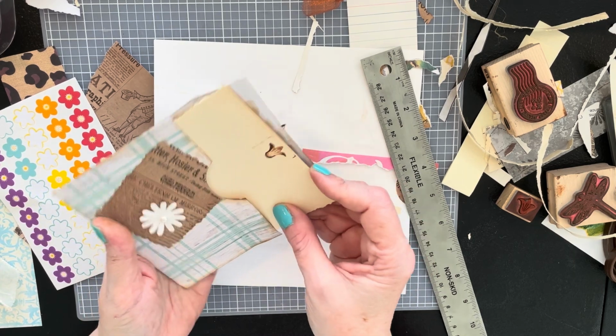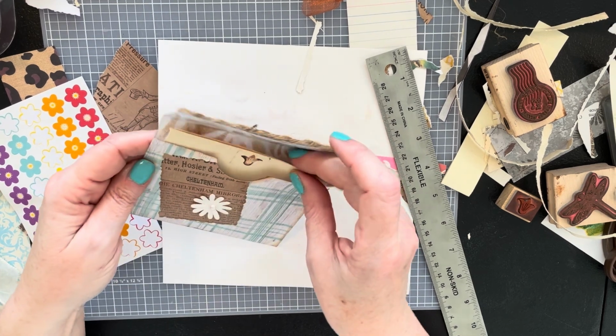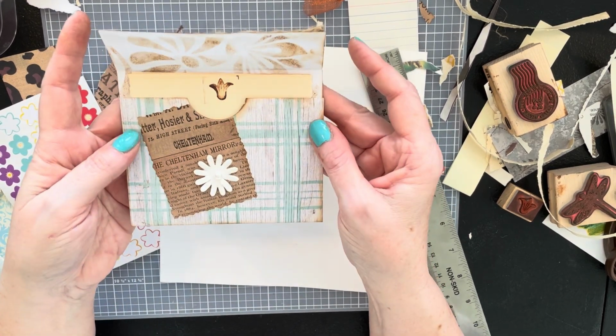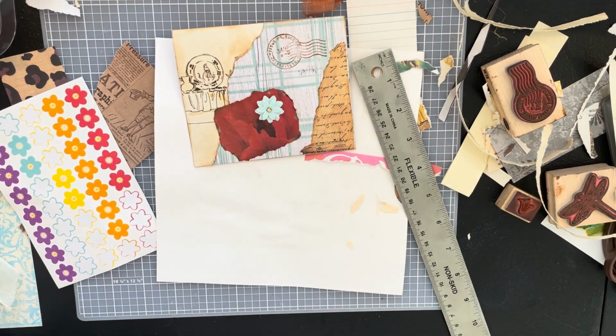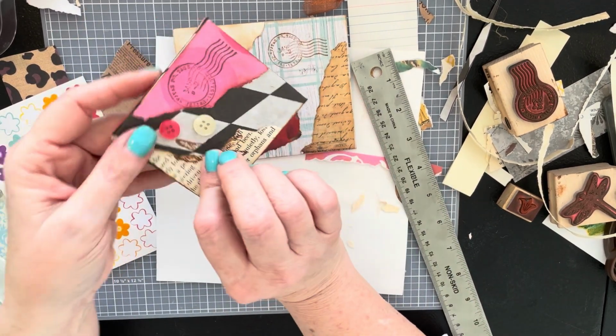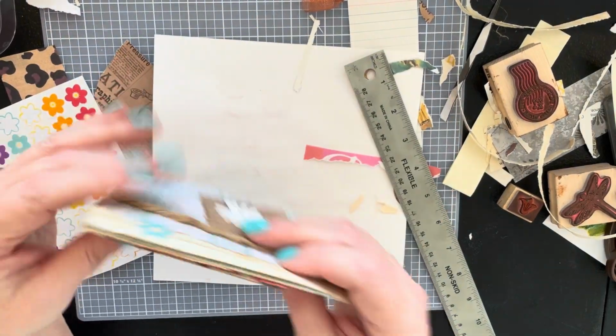So stick this in here. It's still a little snug, but much better. And there you go. Look at that. We have two beautiful pieces of stationery. There's this little guy, and then there's this little guy. Okay, let's maybe do a tag or two.